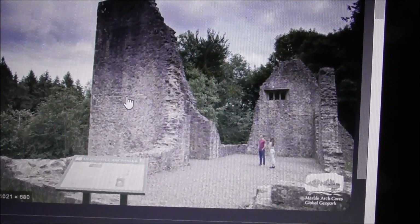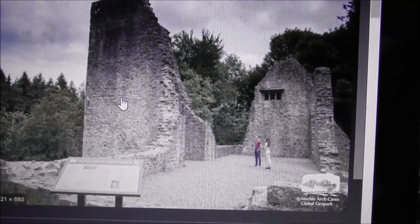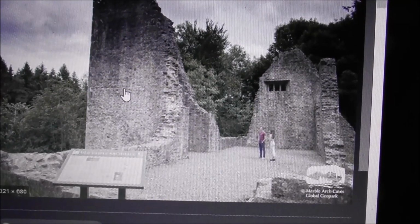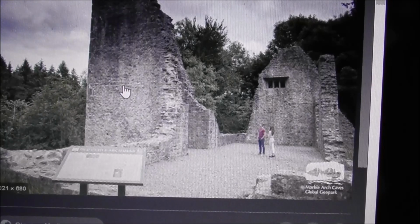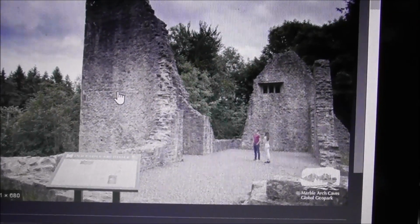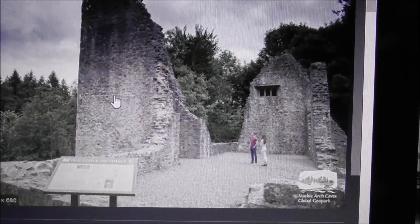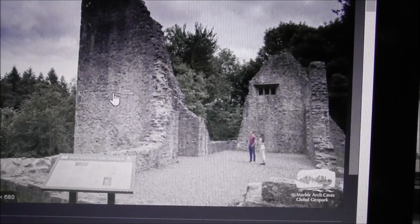Castle Archdale was built as a castle in 1615 by John Archdale, and we find it down near Irvinestown in County Fermanagh. The castle was burnt down and destroyed several times, but it dates from 1615 and it's no longer there. Obviously, this is the ruins of the castle.